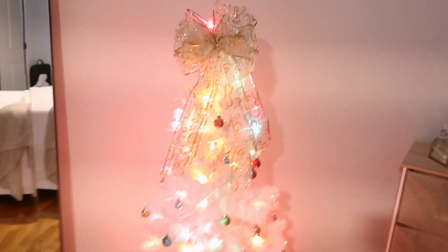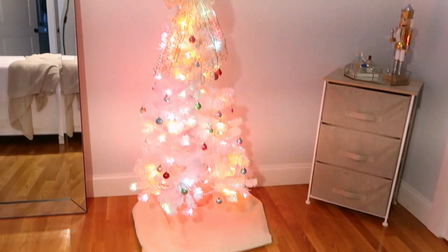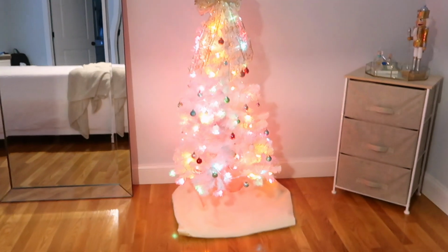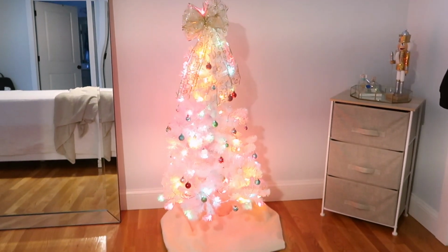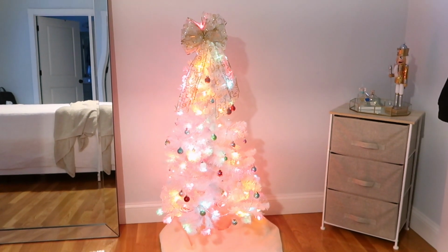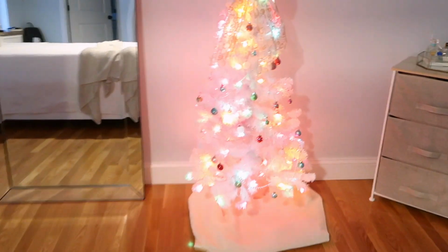Then I have my little tiny Christmas tree over here. It's white. It's so small. This thing was like $60 at Target. And I was really disappointed when I opened it. I was like, wow, that's really small and that was expensive. But I had a tree in my apartment, but I think I threw it out before I moved because I didn't want to carry it. So I wanted a white one. So I picked up this one and I wanted a colored light one.